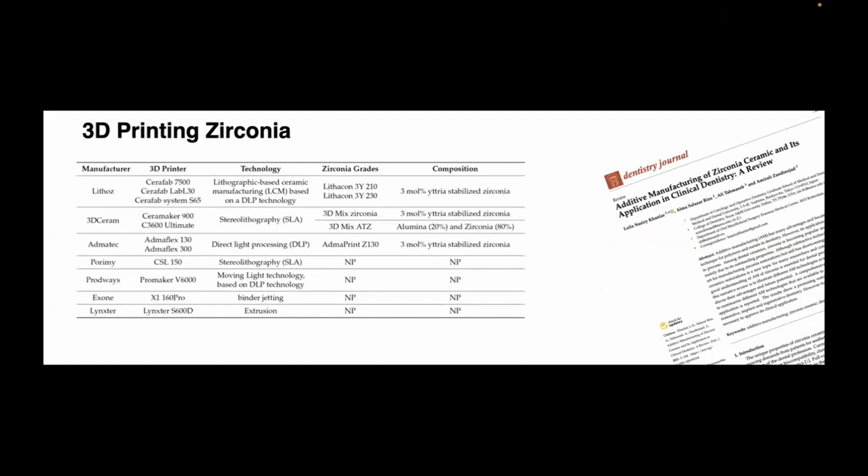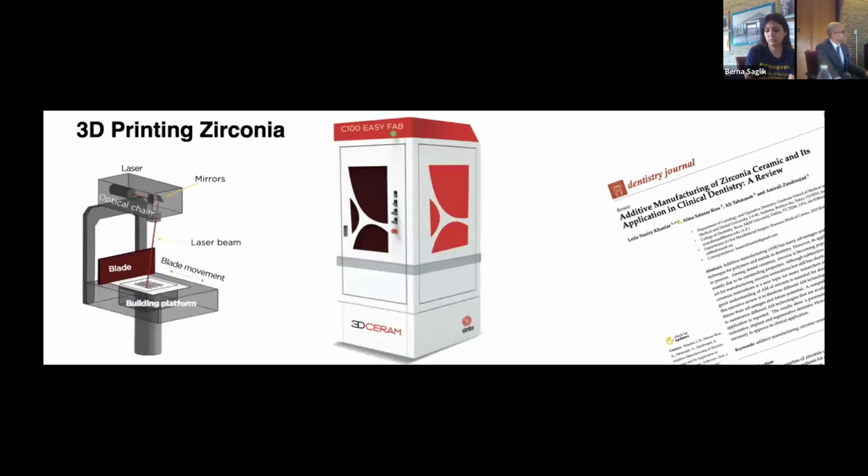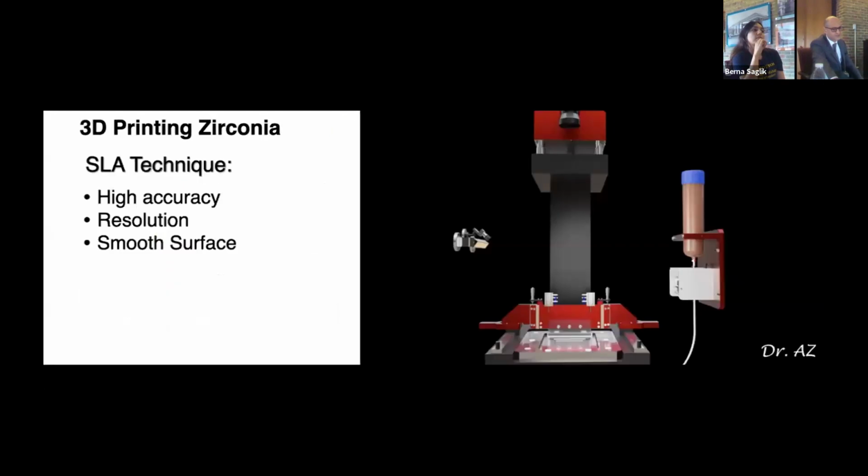So I put a couple of printers that are in the market. Again, everything that I present today has been done with the 3D Ceramic printer. Here, that's a printer, I don't go over that. We just did a literature review. That's a publication that goes over the different technologies, advantages, and disadvantages. David covered that part, so I just bypass that and go to the next.